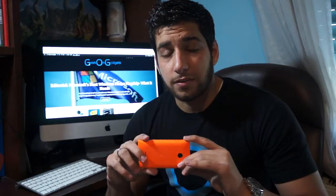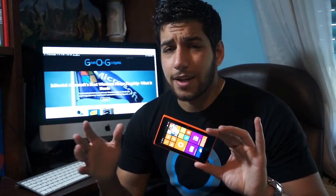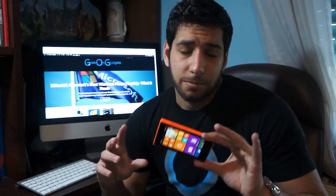So basically, the Lumia 435 is one of Microsoft's latest Lumia devices, and it's based off the old Nokia X designs, so it has a lot of similarities between those devices. But that's besides the point. So what you're actually getting with the Lumia 435 is Windows Phone 8.1 OS upgradable to Windows 10.